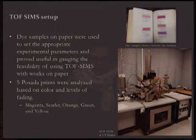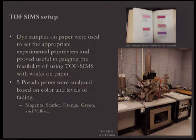So first, small samples were cut from a historic dye mino that's contemporary to Posada's prints. And these samples were used to determine the appropriate setting for TOF-SIMS analysis. These were also really useful in gauging the feasibility of using TOF-SIMS with dyes on paper.